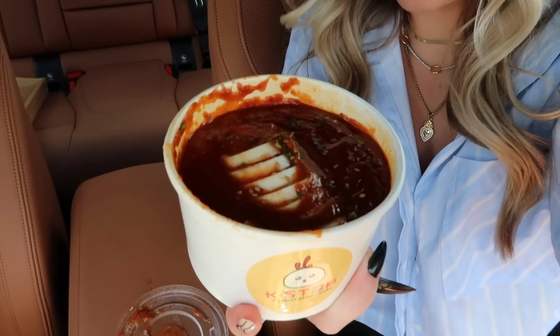Okay, so that's what we have for the rice cakes. As you can see, it's got some egg in there. Also, there's a bubble tea place right beside K-Stop, and I did try bubble tea the last time that I did this video. I kind of want to do that again and go get some bubble tea. But this time maybe try different flavors. Oh, I can't really remember what flavors I got the last time. Anyways, okay, let's try this.